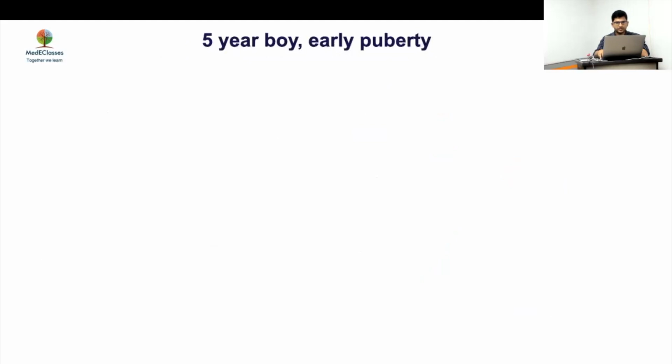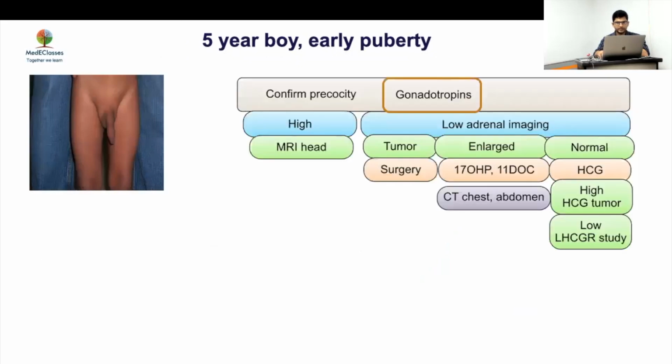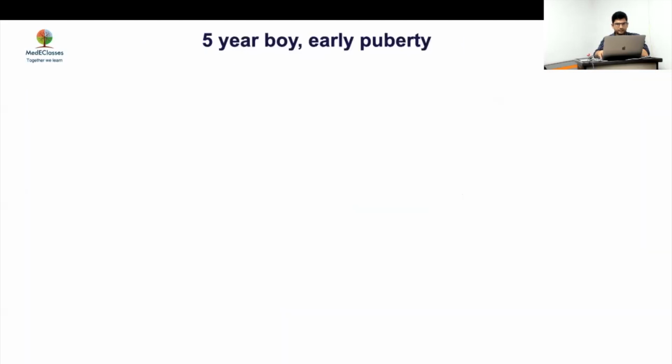A 5-year-old boy with early puberty, and here the penile length is much more than the testicular volume. Again gonadotropin levels were done: LH 0.1, FSH 1.2. Adrenal imaging was normal. Here the testicular volume is not as small as in the previous image; it is of intermediate size. Then HCG levels were done, which were high, and a CT chest and imaging showed a lesion suggestive of an HCG producing tumor.